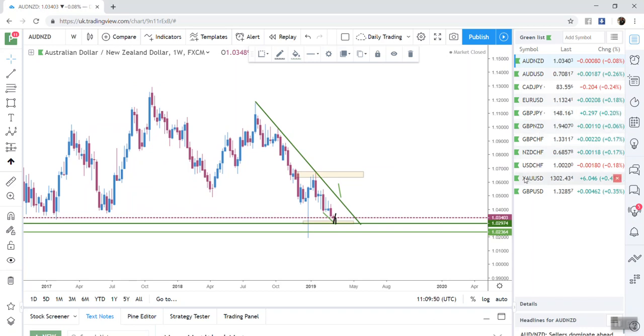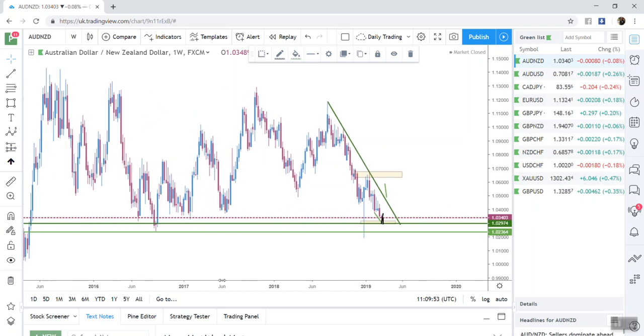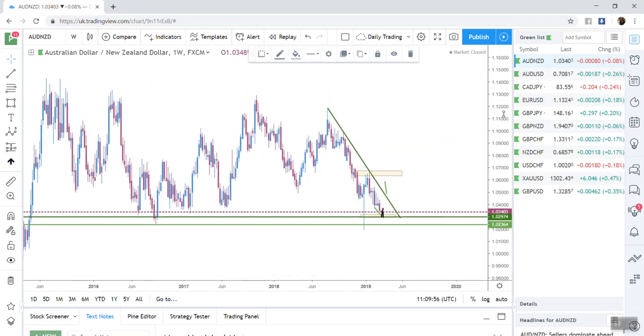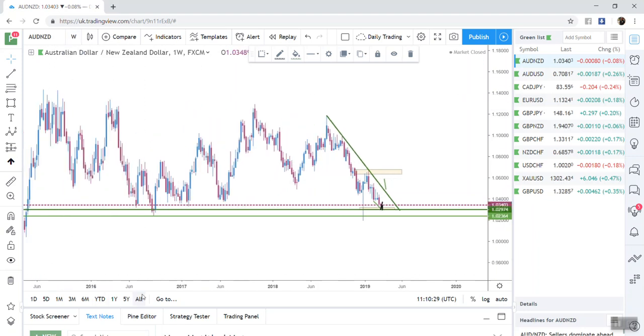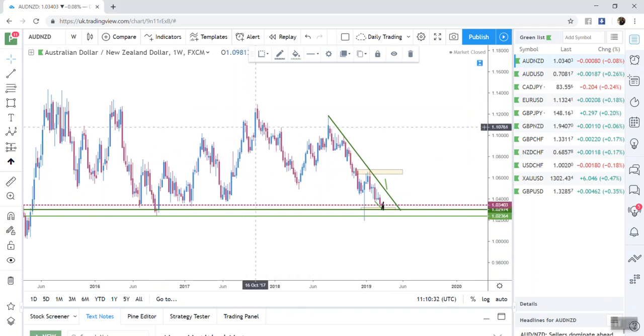Again, as usual, bear in mind that this is the daily time frame, so trades do take a while to progress, which for weekly trades is good because it gives people the opportunity to watch the video and then look out for trades that they want to trade. These moves don't happen overnight. Some of them can go on for weeks, as we've seen previously with pairs like pound JPY, for example. So it's always worth looking at the weekly.